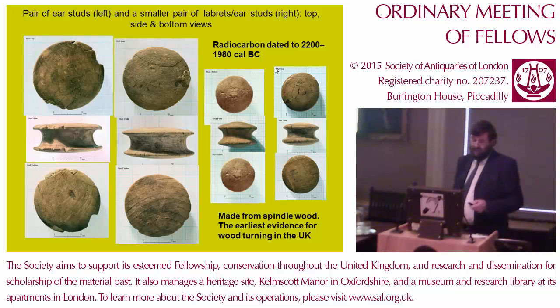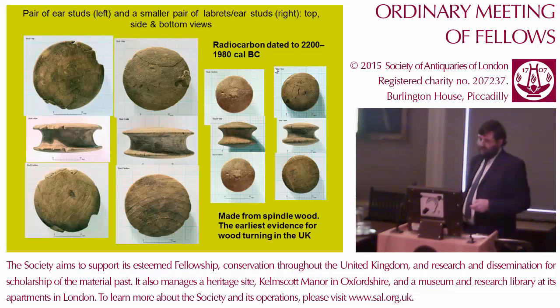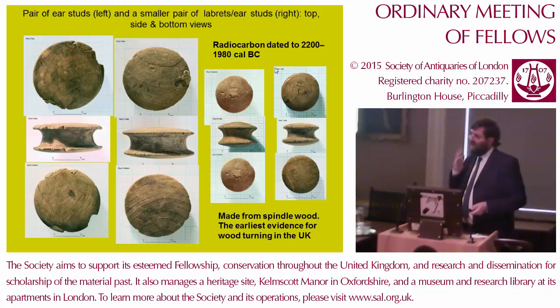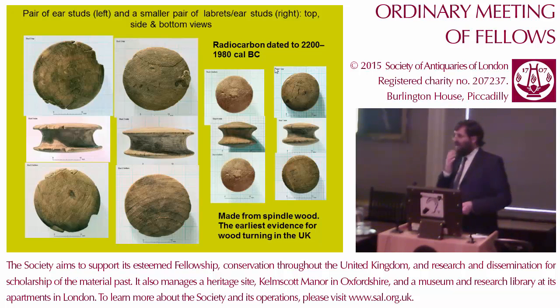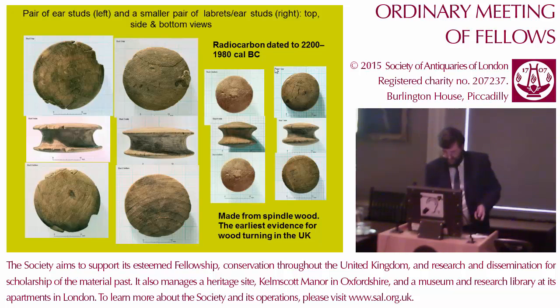In addition, we also had 2 pairs of wooden studs. The larger pair, which is at this side of the slide, those are thought to be ear studs, and the smaller pair here, these are thought to be the breadths. There's a possibility, in fact, these could be ear studs as well. They could have been used to expand the hole in the earlobe. But our specialist who's looked at these, Alison Sheridan, thinks the profile is wrong for that, and it's much more likely that they were going through the cheeks or perhaps the lip, or somewhere else in the body which you'd care to have pierced.